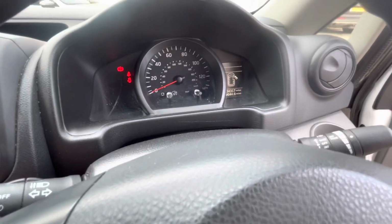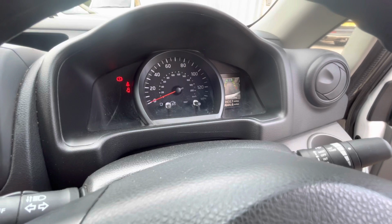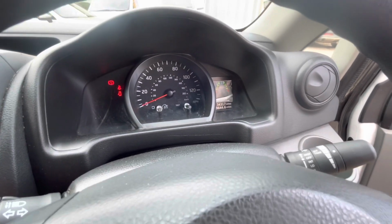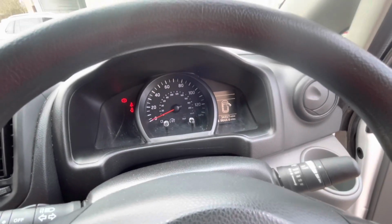The van's obviously on. I'm going to put it into reverse. That screen clicks and changes into reversing camera. Really useful tool for you, your workers, whoever's going to use the van. I'd like to say there's a lot to talk about in here, but there really isn't.